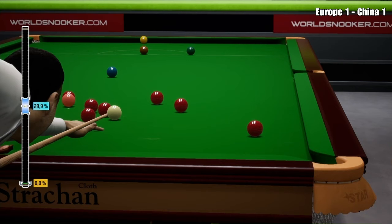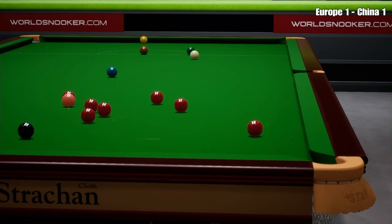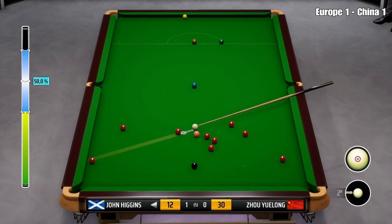Pace is key, and he certainly doesn't want to overhit this. That's a pretty poor attempt. Foul and a miss. Zhou Yuelong, 30. John Higgins, 4. He's going to play on here.